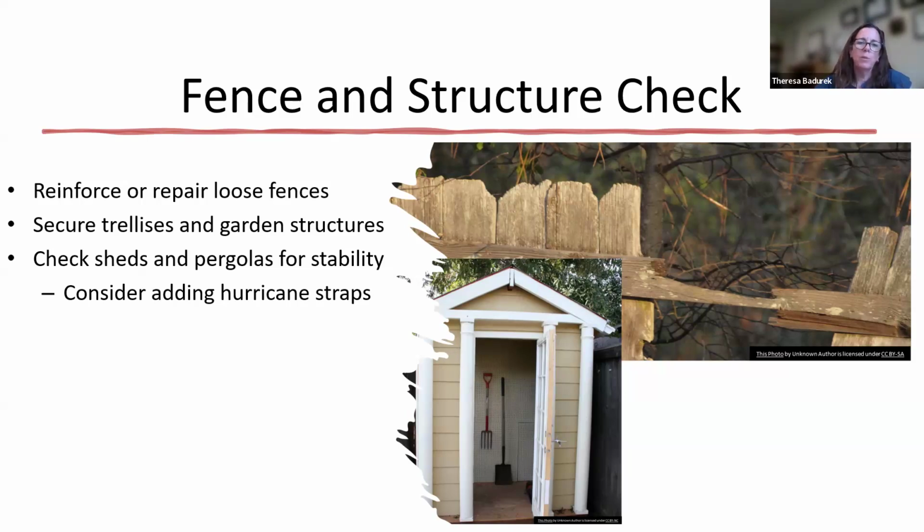And in terms of sheds, you might even consider adding hurricane straps or strapping them down somewhere in the landscape to prevent them from blowing over or blowing away. Make sure the door can be secured well. Some sheds don't come with a locking mechanism, or maybe it's old and broken. So definitely look at that and consider upgrading any of those things that need to be repaired ahead of time. Because again, I don't know if you've shopped for sheds, but they're expensive, and you definitely want to protect the one that you have, if you have one.